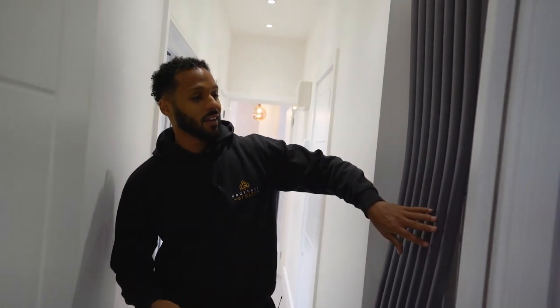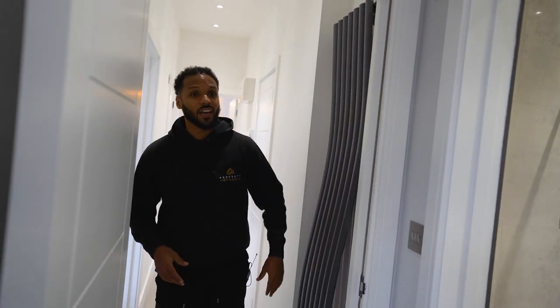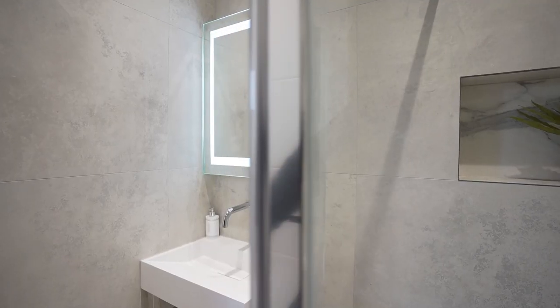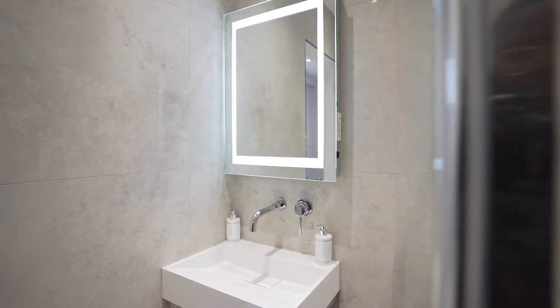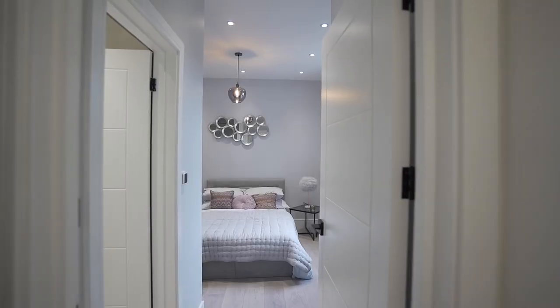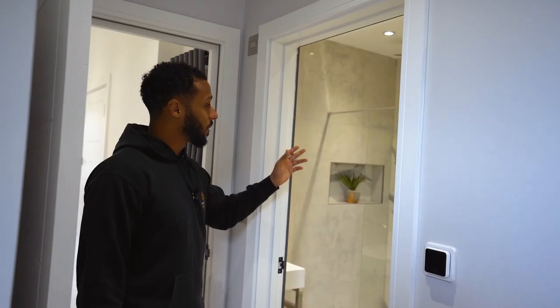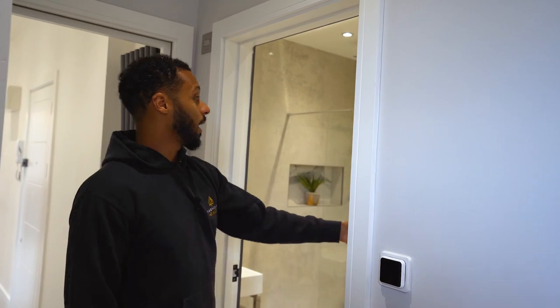So let's go into bedroom number 2 of 2. On the way there, you'll see that we've got these curved designer radiators to continue throughout the property, and we've also continued with the Dulux polished pebble on the walls. Left hand side, as soon as you come in, is the ensuite shower room now.